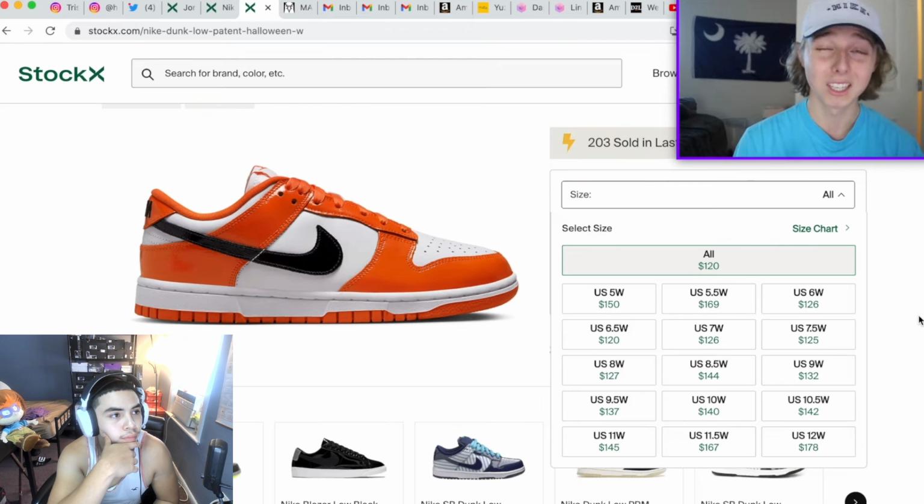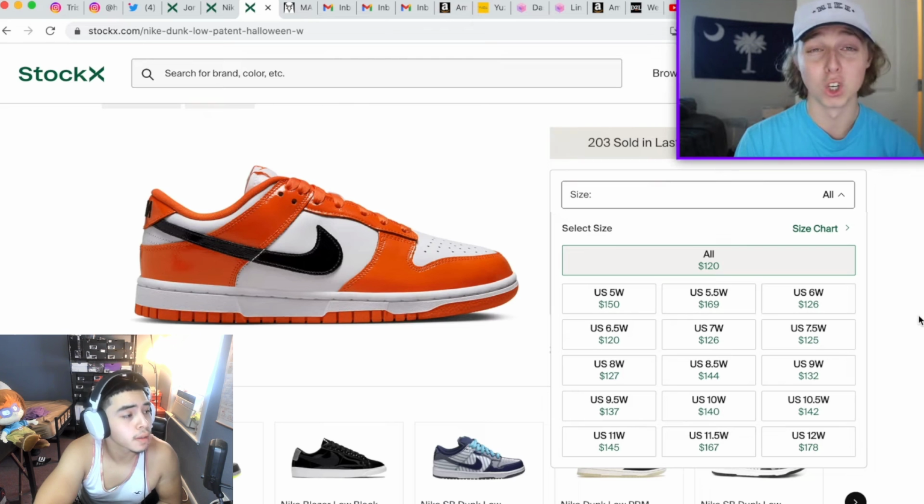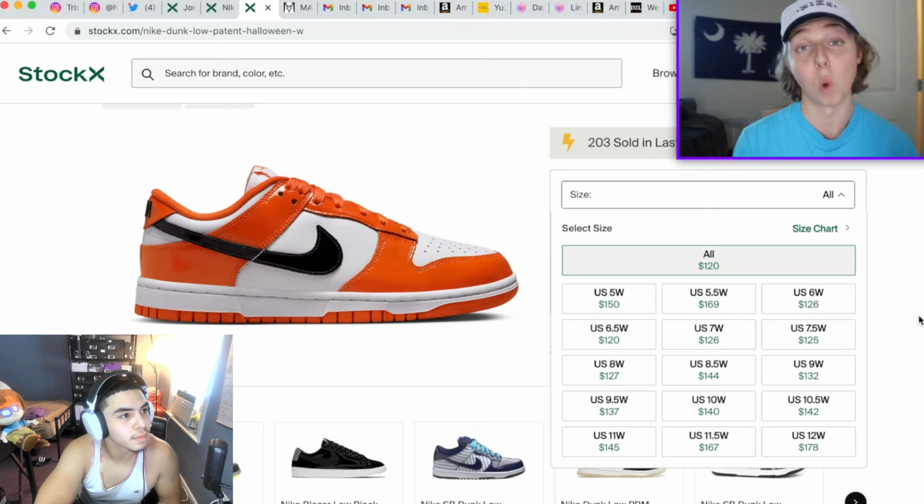woman sizing only, sadly it does only go up to 12W, but you have to just really keep in mind that this is such a dope sneaker, how wearable it is, kind of that orange, white, and black. I don't know where I got red from. There isn't red on the sneaker, so that was just a wild claim.